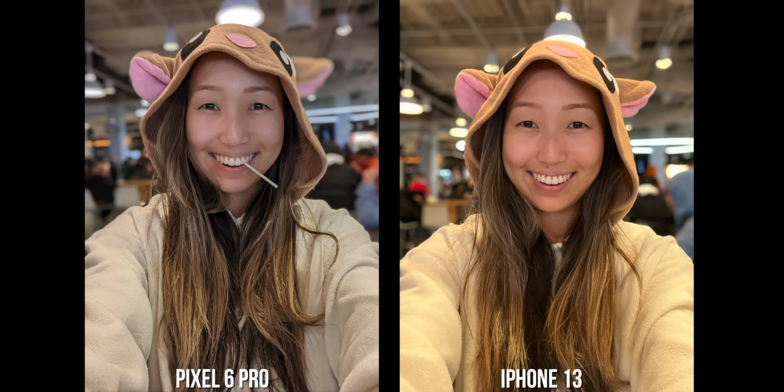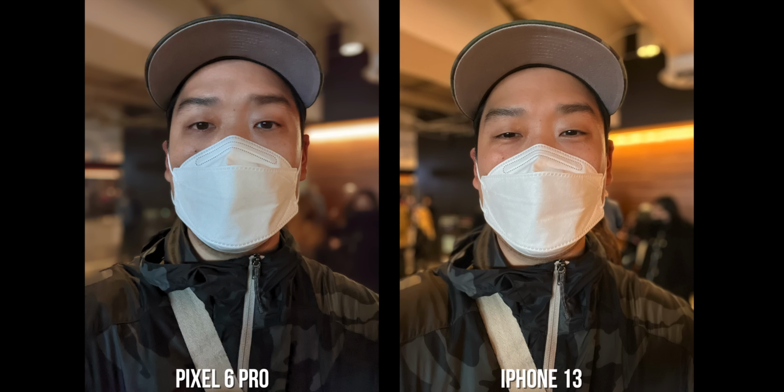Now, a lot of this is gonna come down to preference, as many do enjoy this processed look. But there seems to be a trend to make mobile photography closer to natural DSLR type quality, and I hope it's something Google works on with future iterations.